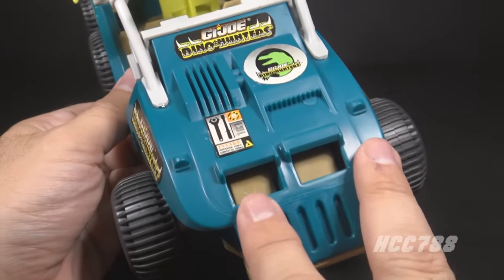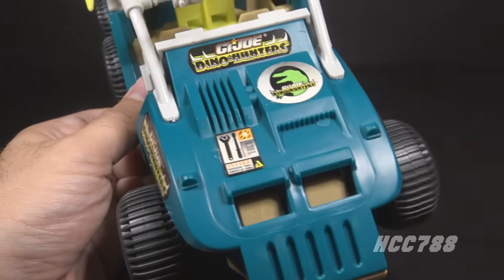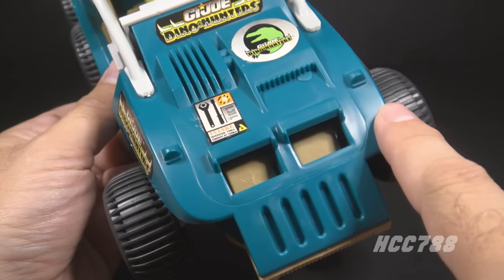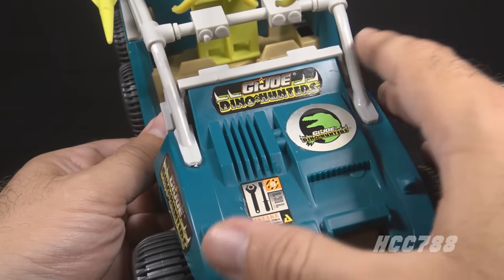On the hood, molded into that teal body, we have some vents and some raised sections, which may be armor, or they may be for a supercharger for the engine. We have some running lights on the sides, and we have some colorful stickers. We also have this raised dash shield.